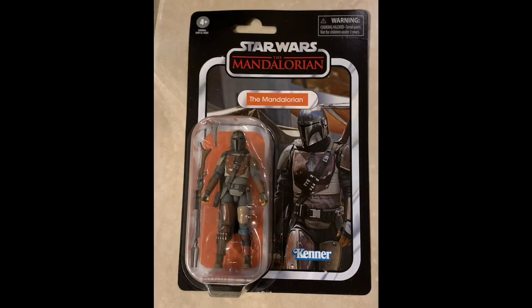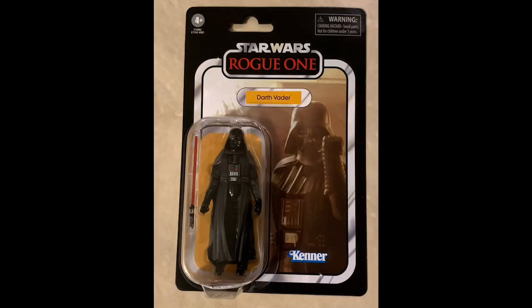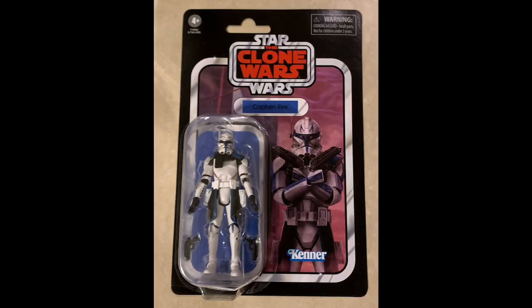And we're going to do each of these separate. We got Mandalorian on this awesome card back. And we've got Darth Vader from Rogue One, of course, from my collection. I ended up having like 6 of these accidentally. I kept buying them because they look so cool.